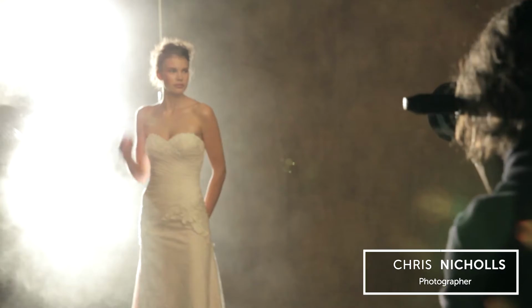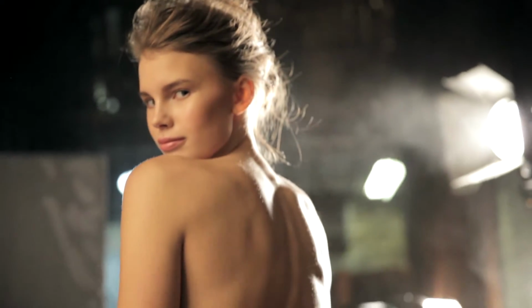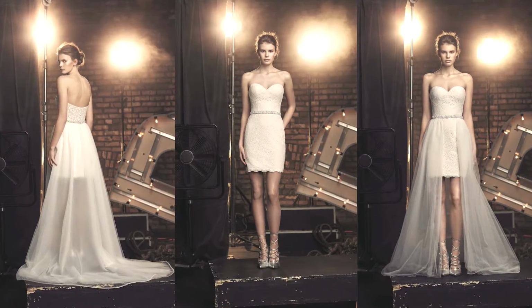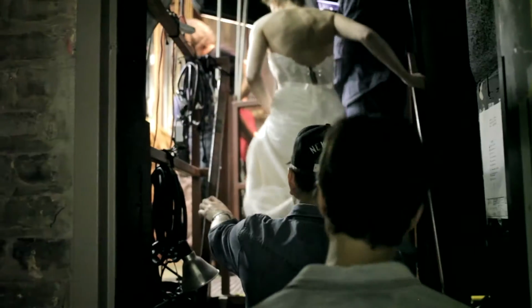Hi, I'm Chris Nicholls. We're shooting Mikaella Bridal today in the Elgin Winter Garden Theater. The idea of today's shoot is that we're backstage at the theater and we're using all the equipment and the backstage lighting and the flats and the drapes to make it look like she's just ready to make her big appearance on stage.